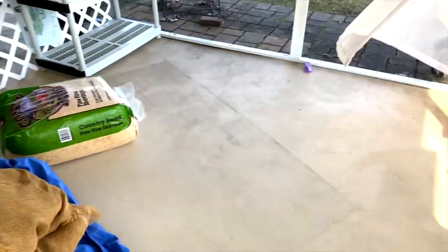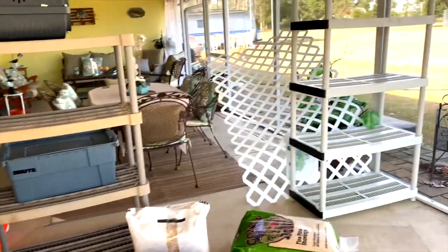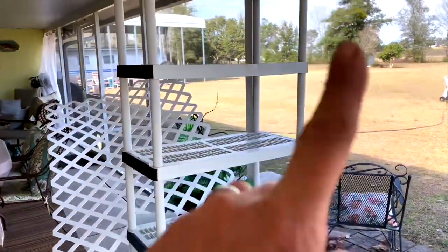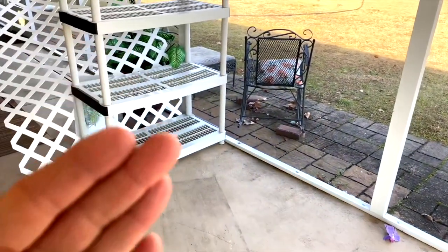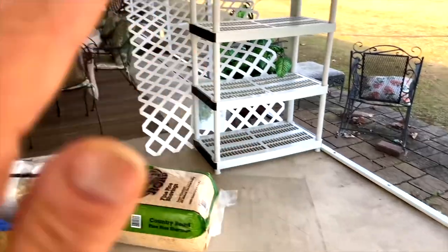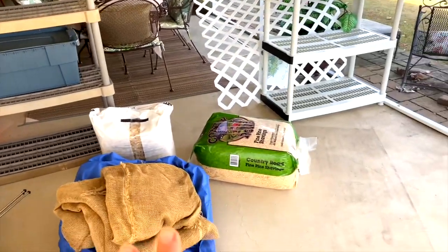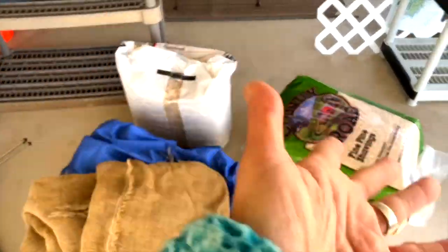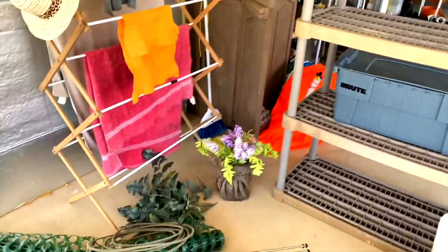All right, so I just want to show you how big this space is. This space is really, really large. So because I am going to be attaching that as my wall, I don't need to make this that big. If I want to, I can actually move the shelving unit a little bit more, make the space a little bit bigger for the dining area. I don't have any plans or anything. I just know what I want to store. Like, I have the shavings, I have the tarp for the garden, stuff for the chickens that I need out here, the carrier, everything that has to do with being out here.